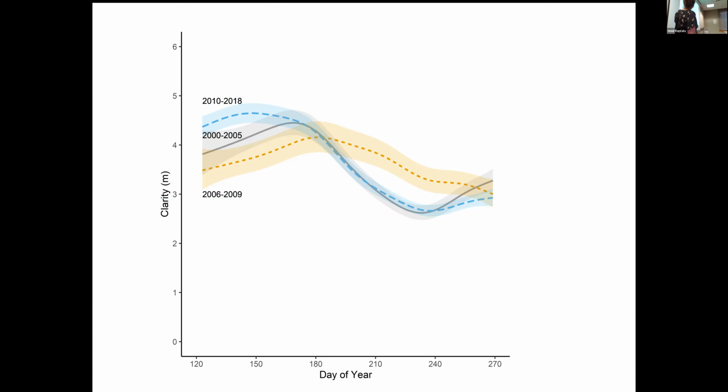And so we looked at water clarity. We took all the citizen monitoring data that we could get. We looked at water clarity from 2000 to 2018. And so during that time, we had a couple invasions happen. In 2006, zebra mussels were first found. And then in 2010, the population of spiny water flea really took off.